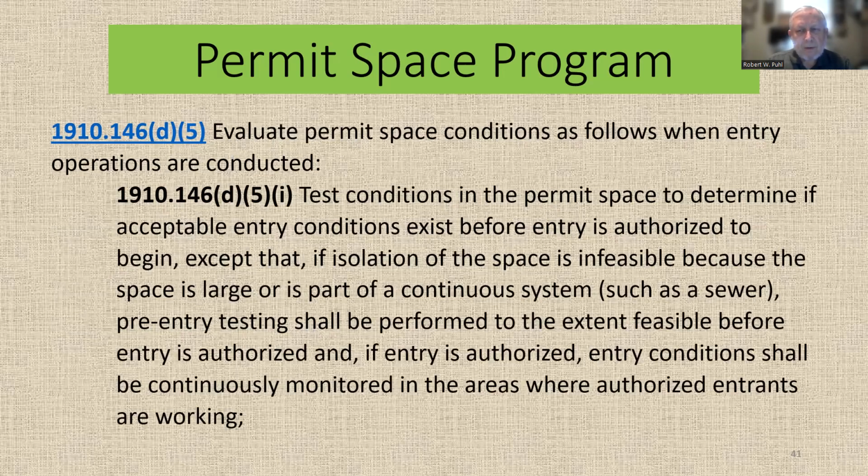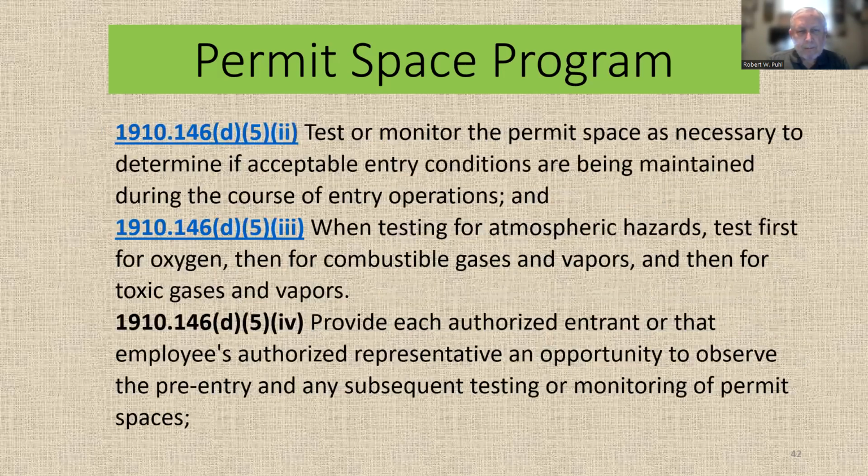Evaluate permit space conditions as follows when entry operations are conducted. Test conditions in a permit space to determine if acceptable entry conditions exist before entry is authorized to begin, except that if isolation of the space is infeasible because the space is large or is part of a continuous system such as a sewer, pre-entry testing shall be performed to the extent feasible before entry is authorized, and if entry is authorized, entry conditions shall be continuously monitored in the areas where authorized entrants are working. And I think continuous monitoring is a good idea, no matter what the conditions are.